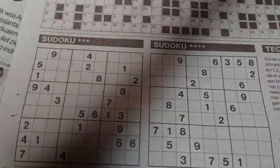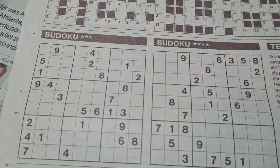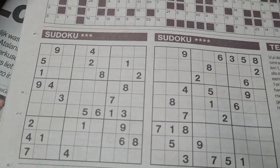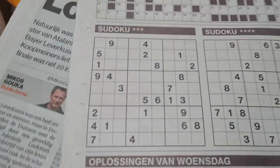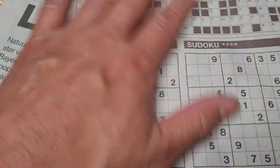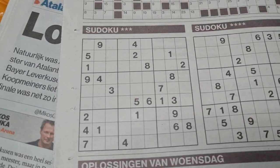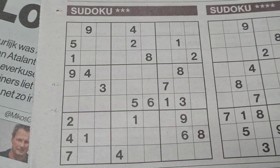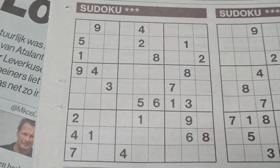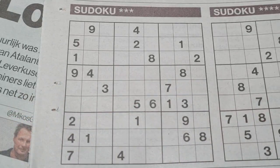But now, let me start with these 3 regular puzzles. The first one I will solve is the 3 stars. Yeah, let me start with the 3 stars puzzle. The 3 stars puzzle number 8582.